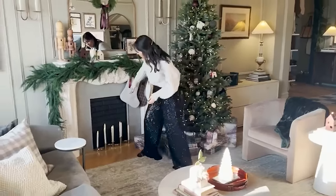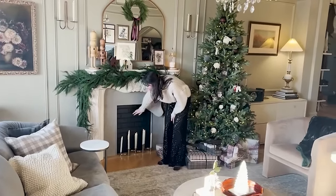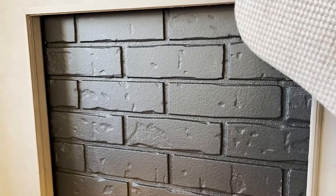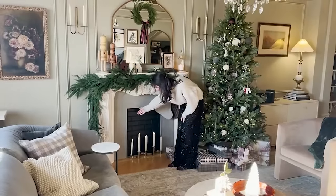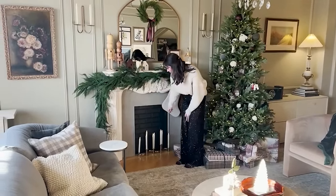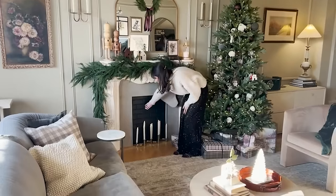So this is peel and stick brick veneer. So it's like a thin layer, I think, of brick. And it had sticky peel and stick on the back, and I painted it black, but it is so realistic.